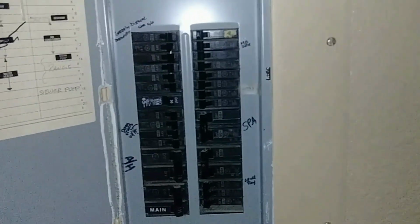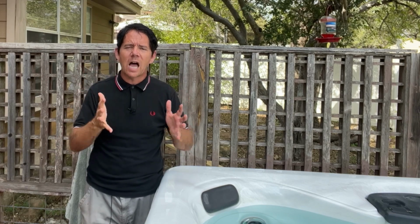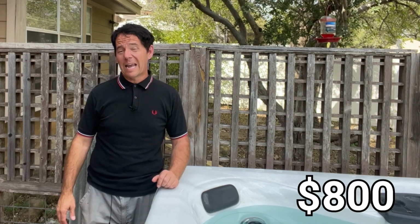And if you don't have any available slots in your main breaker panel, you're either going to have to get a new breaker panel, that could be thousands of dollars, or you're going to have to find a way to maybe combine or use jumpers to kind of combine breakers so that you can free up a slot in there. The cheapest I have found to get that kind of work done was about $800. So it can be very expensive. So you do want to know that before you decide to buy a hot tub, because you don't want to find out after you've plunked down $15,000 to buy a new hot tub, then it's going to cost you an extra $3,000 to get the electrical hooked up.